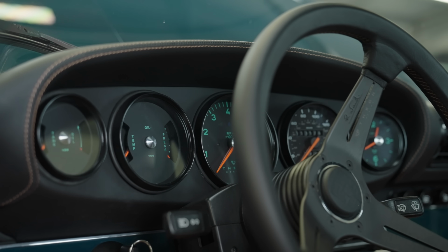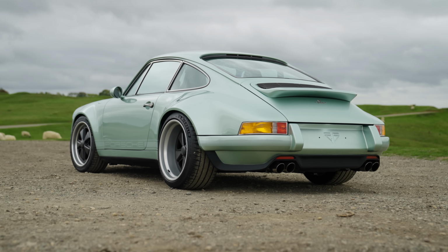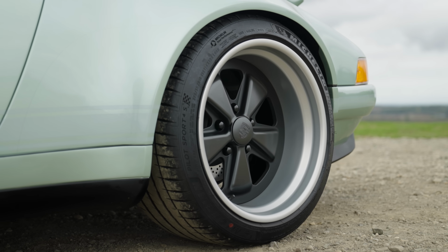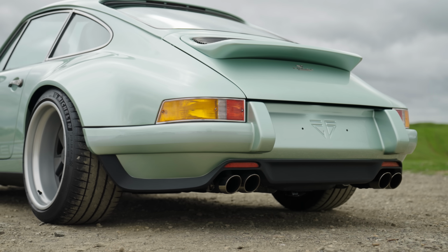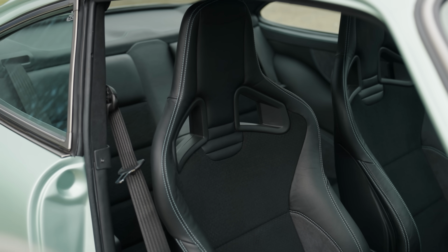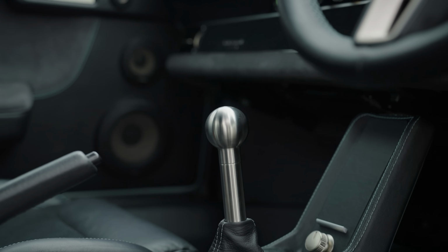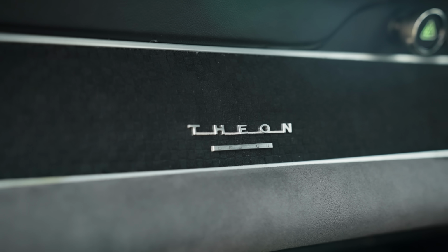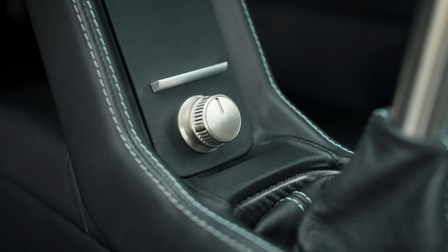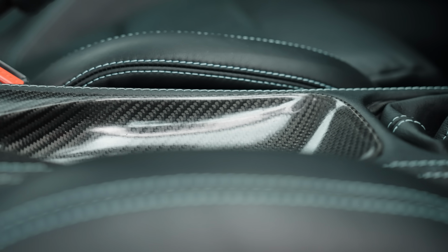The exteriors are largely faithful to what came before, with subtle improvements in the bodywork front to rear and in the components such as wheels, lights, exhausts, and even in the engine. The interiors are given a makeover too, with upgraded leather and new technology. Theon calls it OEM Plus, keeping the soul of the car intact while making improvements that make them feel special yet usable every day. But all of these changes come with a hefty price tag.